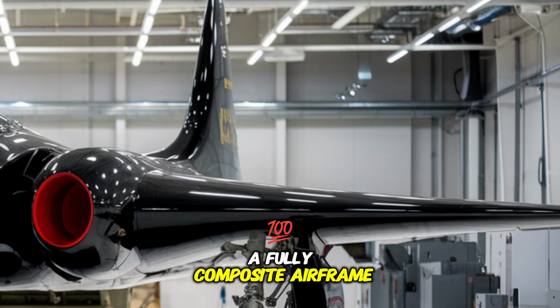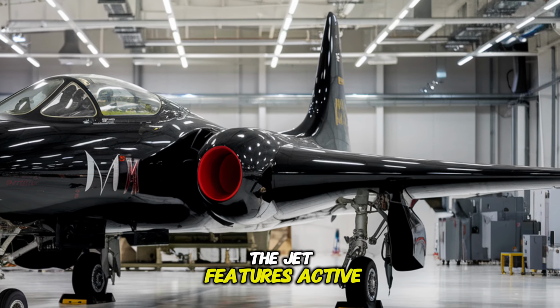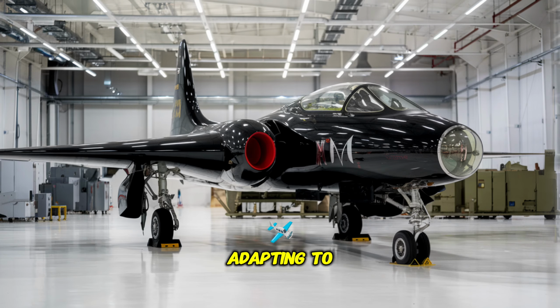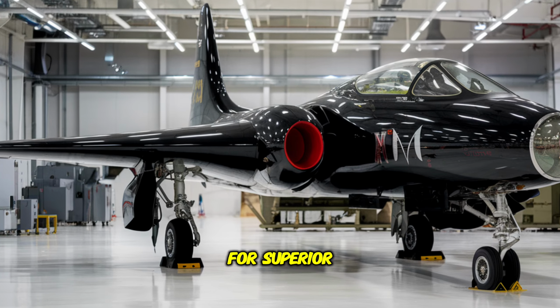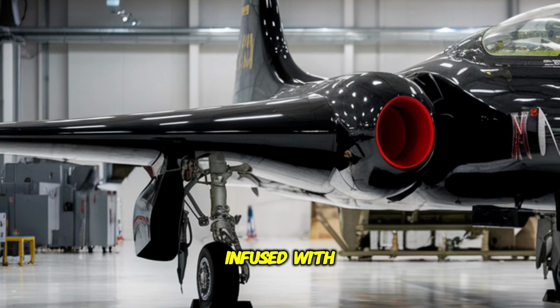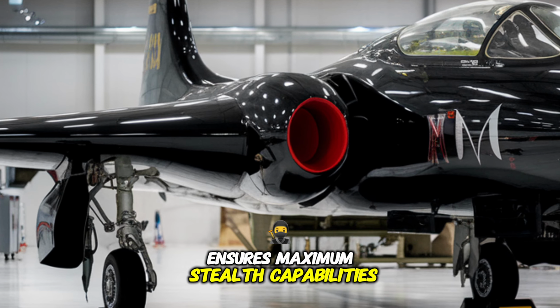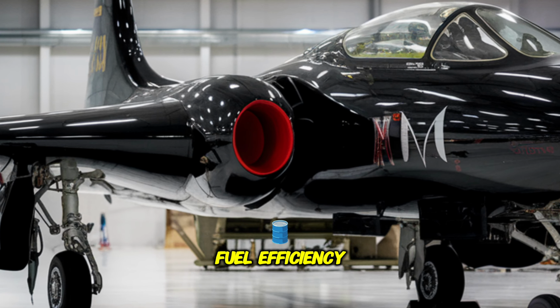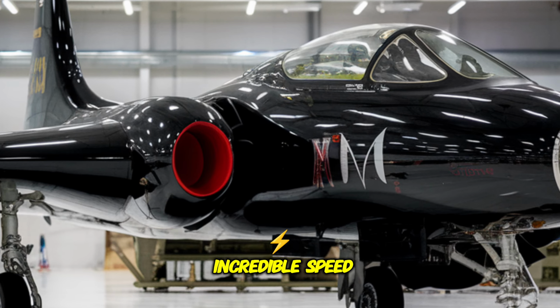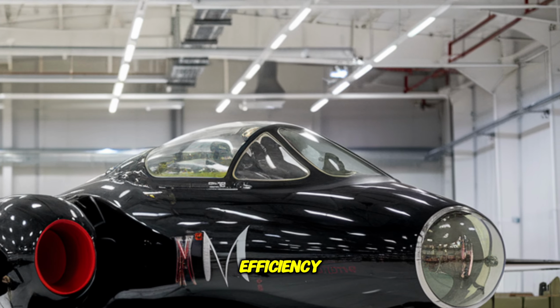A fully composite airframe enhances durability while minimizing weight. The jet features active morphing wings, adapting to different flight conditions for superior performance. Its near-invisible matte black coating, infused with advanced radar-absorbent materials, ensures maximum stealth capabilities. Fuel efficiency. Despite its incredible speed, the Valkyrie is engineered for exceptional fuel efficiency.